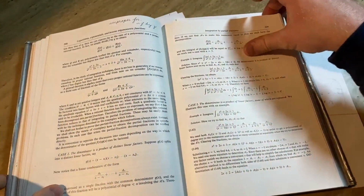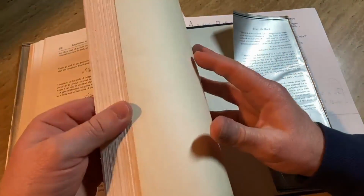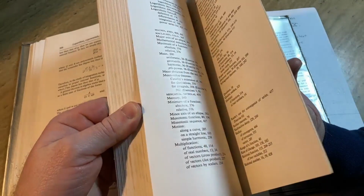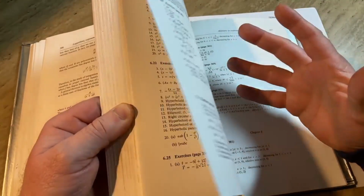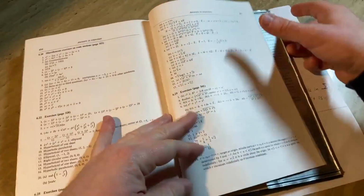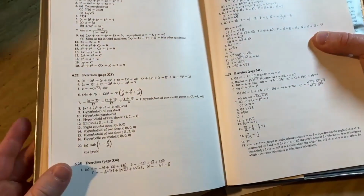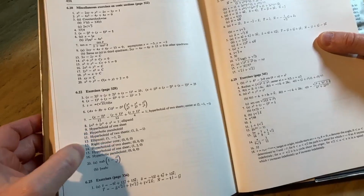And he has answers. So if you're wondering, is this good for self-study? Sure. This is a collector's book. This is good for everything. This is what it's all about right here. This is one of those books. It's like, yeah, this is the Apostol book. It's one of my best books. As a collector, this is pretty nice. Yeah, so you see he has most of the solutions, 3, 4, 5, 6, 7, 8, 9, 10, 11. So there's a couple missing.